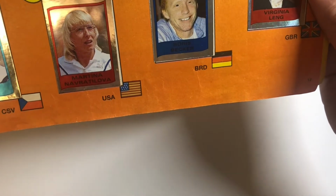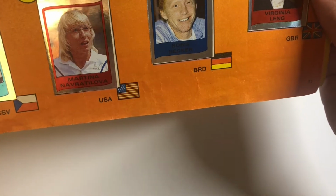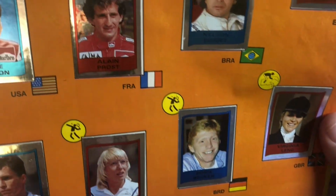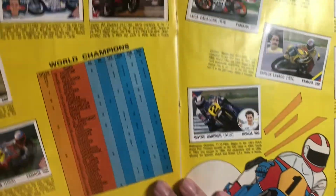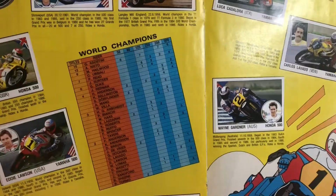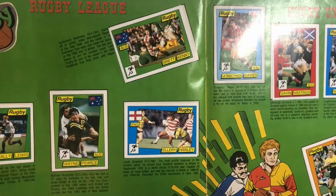You can see Martina Navratilova. I can never say that very well. That's a hard one. Boris Becker, some pretty cool older tennis players in there. Here we go into some motorcycle racing. How cool is this, right? All these sports covered. This would be really cool for someone to start doing this again.